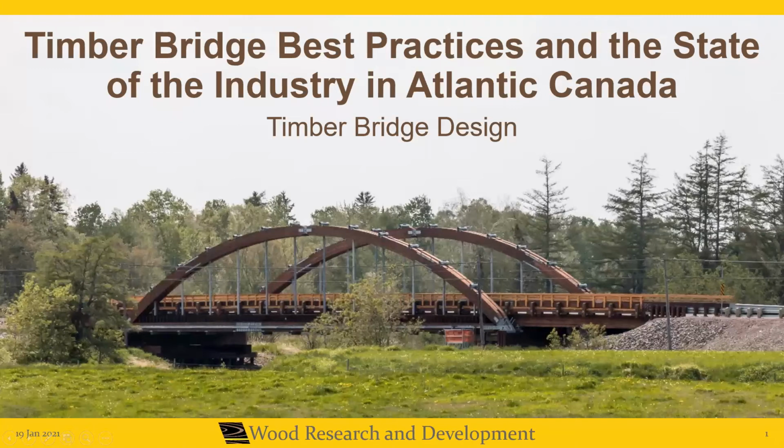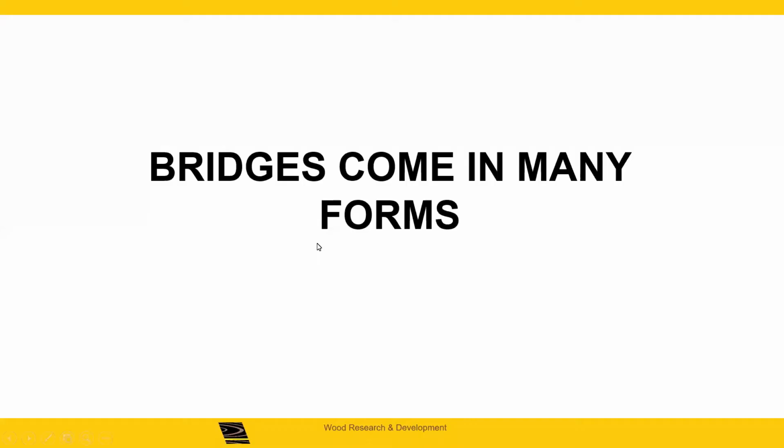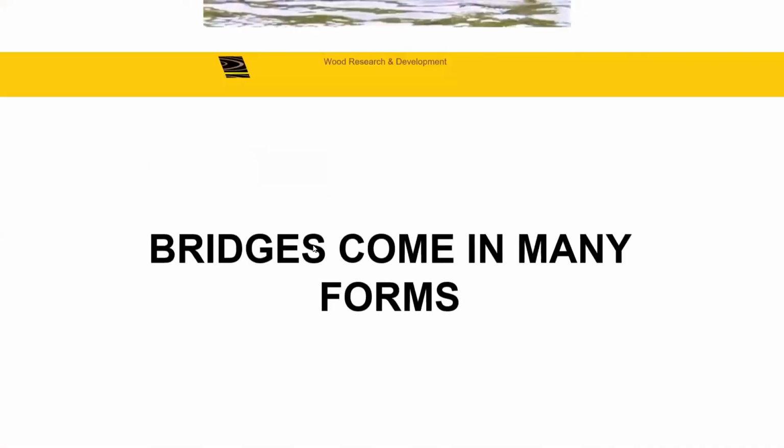Techniques that are involved in timber bridge construction that help promote longevity, reduce maintenance cost, and improve load capacity. So that's kind of where we're at today. Bridges come in many forms.